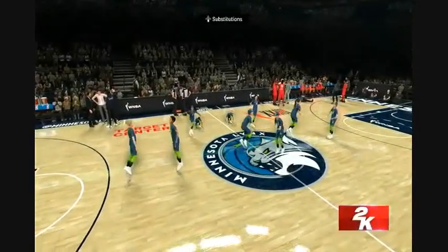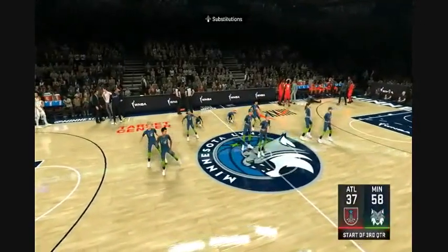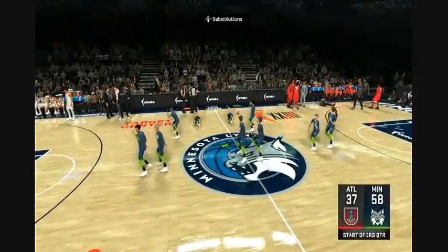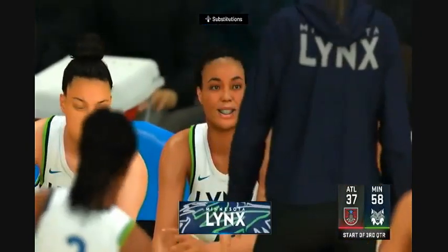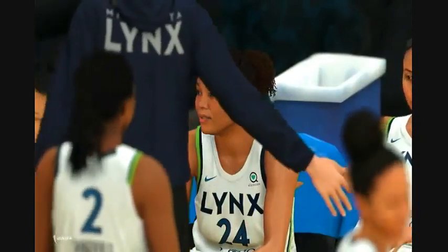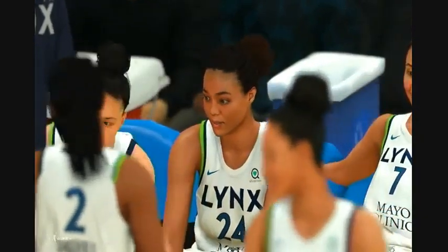Well, it's been a one-sided affair through the first 2 quarters, but there is plenty of time to mount a comeback. You know, Napheesa Collier has been exceptional here, guys. Well, in terms of her points in the first half, that's pretty much what we've come to expect. Which tells you really all you need to know about what a strong talent she is. I mean, I'm going to bet that she adds a lot more to her totals after the break.